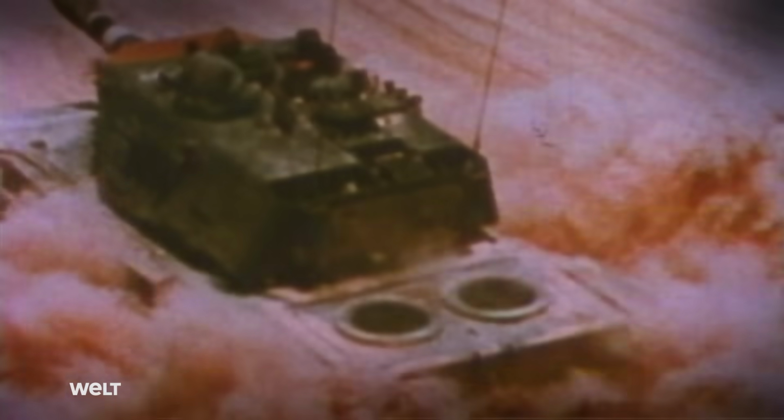The 18 prototypes were tested under the hardest of conditions. They drove 95,000 kilometers and fired 11,000 shots. They braved the Canadian winter and withstood the baking hot deserts of Arizona.